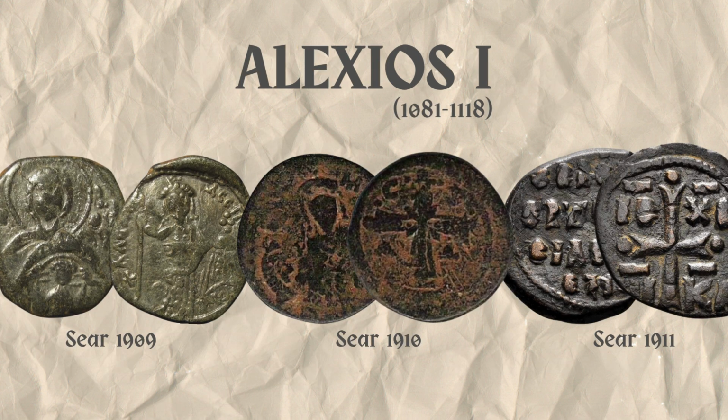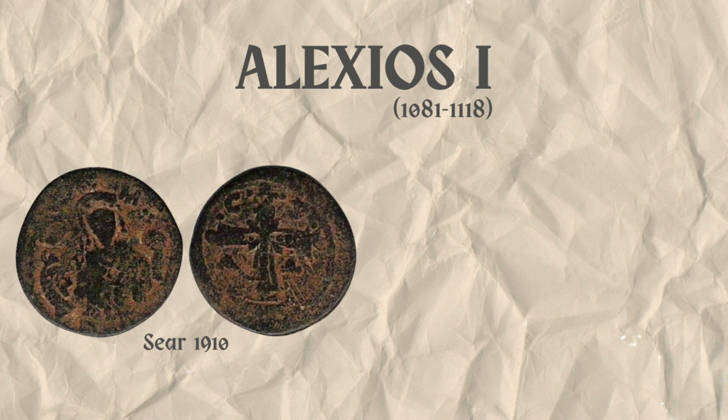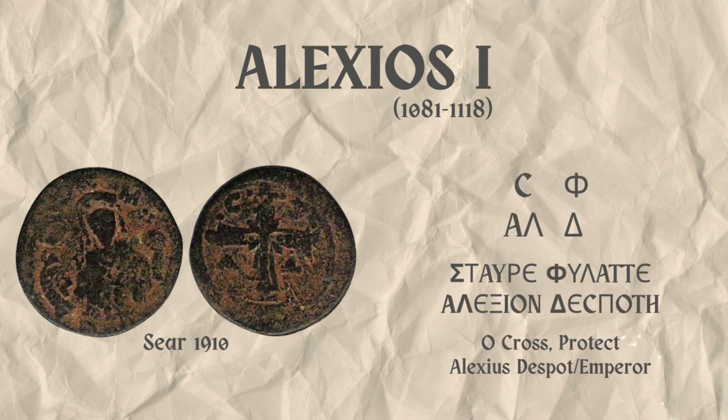Last but not least, we have Alexius I, who minted 3 named follis, all in Thessalonica. The first and rarest of the lot shows the Virgin Mary holding the infant Christ on the obverse, and Alexius standing on the reverse. The legend is an abbreviation of Alexius Komnenos the Emperor. The second one has Alexius on the obverse and a cross on the reverse with the letters CFALD, again meaning O cross protect Alexius the Emperor.